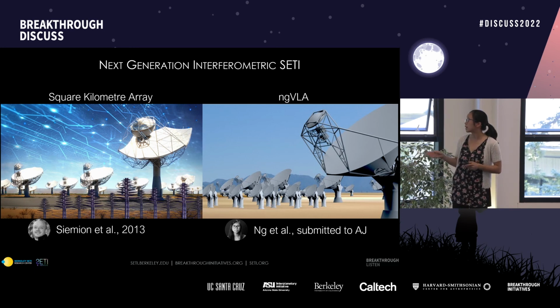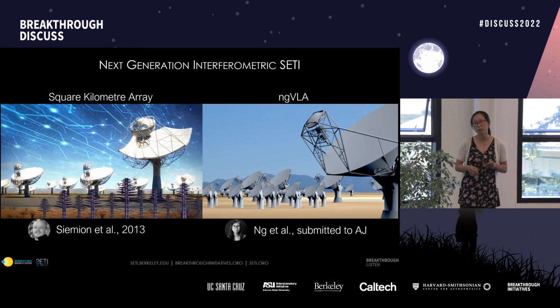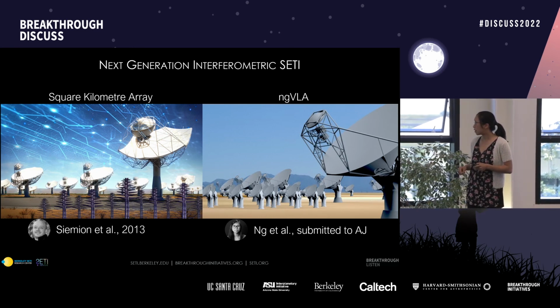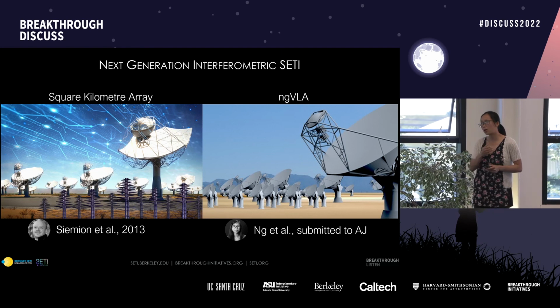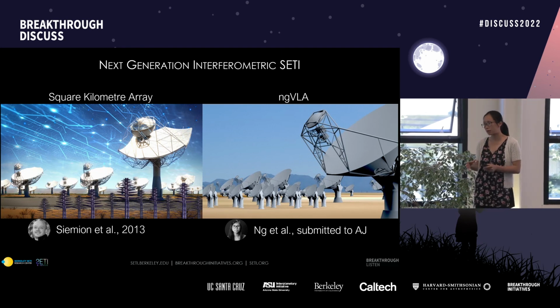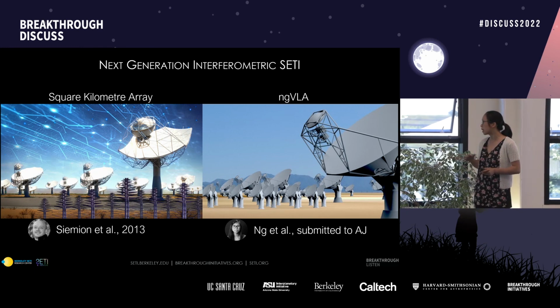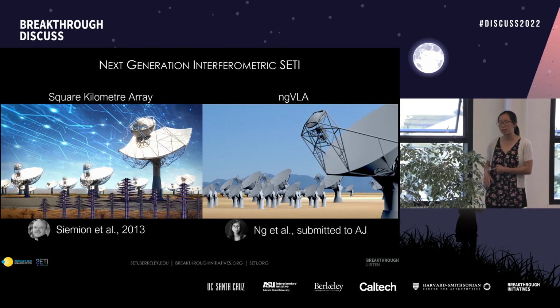However, with the Square Kilometre Array and with the ngVLA, things will be more challenging because of the extremely high data rate. Already with MeerKAT and the VLA, we have to really look into real-time analysis. We can't do it like in the old days where we store data offline and process it afterwards. Everything needs to be dealt with on the fly, and it will absolutely be the case for the SKA and the ngVLA.